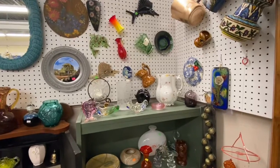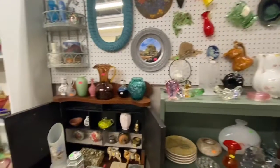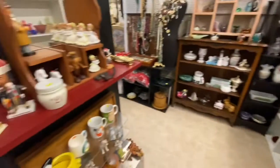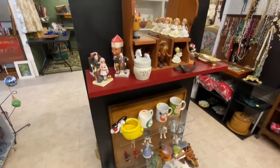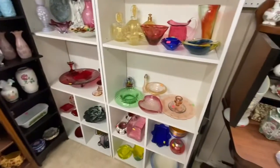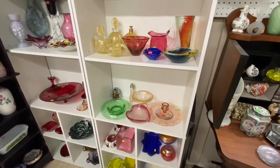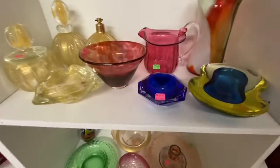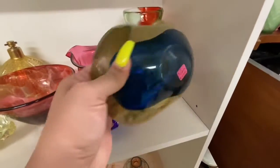I also like this idea she did with the hooks on the pegboard and, you know, having a couple different cups and mugs up there. I thought that was a cool idea because the spaces are 10 by 8, and you don't really have a lot of surface space. So I think I might use that idea in my booth.